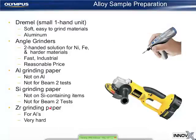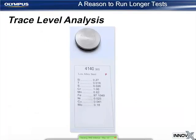You have to pay attention to what kind of grinding material you're using. You don't want to be leaving traces of something that you'll measure on your sample. We find that zirconium grinding papers work quite well because they're generally hard and don't leave much residue behind, or any. Something you have to pay attention to.